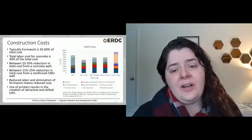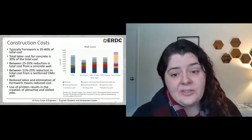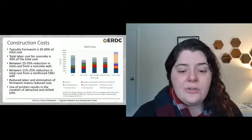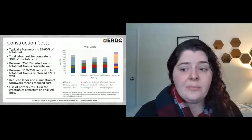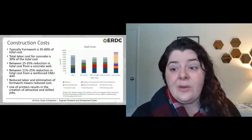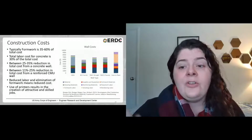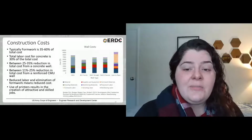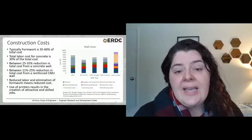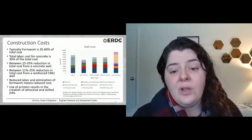What we've shown with cost is that we can reduce the cost of conventional construction, mostly due to the amount of labor associated with formwork construction for cast in place concrete on the right. That's the orange. Because we don't have that formwork labor, now you can reduce the cost based on that conventional concrete method. For CMU block, you can reduce that cost because of the placement labor for those CMU blocks.